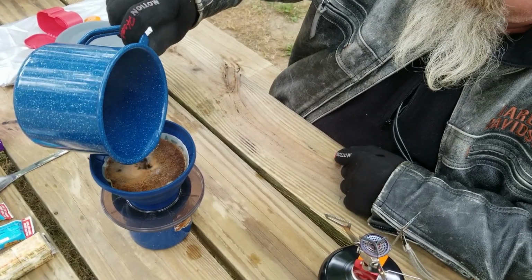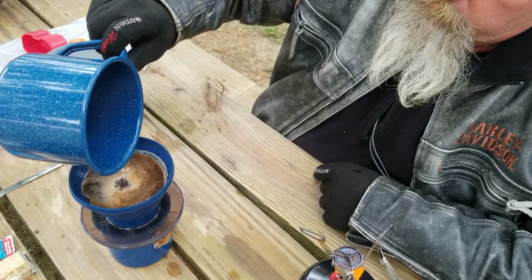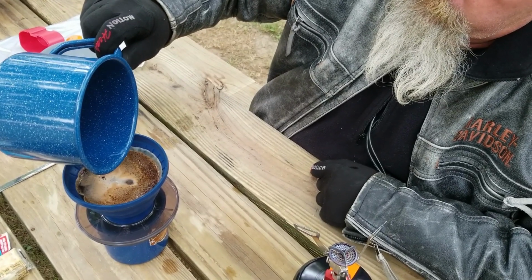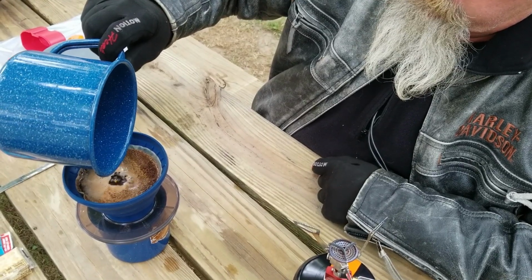With that bigger hole in the bottom, it let the water run through too fast, and it didn't make as good a coffee as this one does. This one's got a small hole in the bottom, and it lets the coffee sit in the grounds longer and run through a little slower, so it does a better job at making coffee.